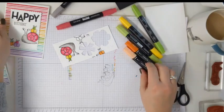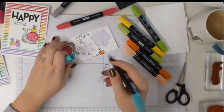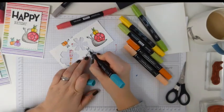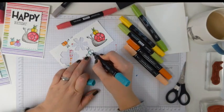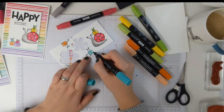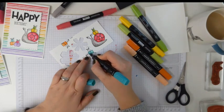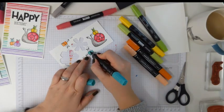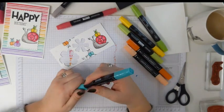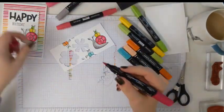and let's have a bit of Coastal Cabana over here. Well, there isn't actually a Coastal Cabana blend, so I'm using the light Bermuda Bay. And then we want the Melon Mambo here.